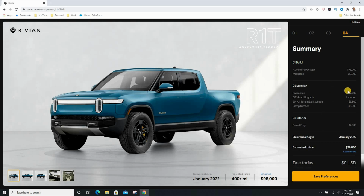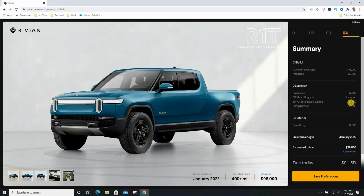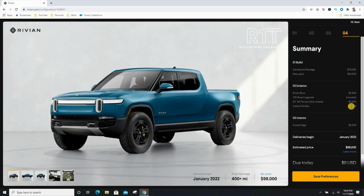So we are now to the summary. So I guess this is your answer of currently the most expensive Rivian you can spec. And the options that make it expensive are the paint color. The most expensive paint colors are a $2,500 option, and that's the Rivian Blue or the yellow. Then the off-road upgrade is included. Then we have the all-terrain dark wheels. You could also opt for, I think it was, the 22-inch road wheels. Those were also $3,500. And then we opted for the $5,000 camp kitchen, and also the big adder, which was the max pack, which takes you from 300 miles of range to 400 miles of range. That's probably the best $10,000 option spent for this truck.